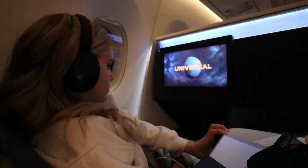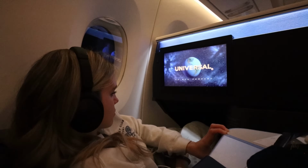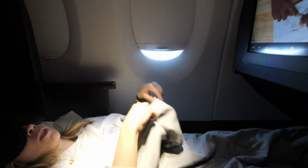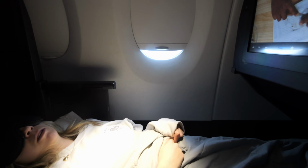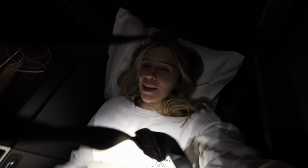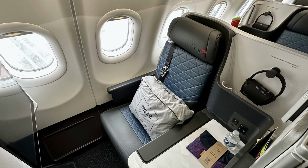So the seat does lay completely flat. You have a pillow and a blanket, but you don't have a mattress topper or anything like that. I know some other airlines now provide either a sheet or an actual little mattress topper, so it does feel more like a bed and not just an airplane seat. But there wasn't anything like that on my Delta flight. It is still an airplane seat texture.